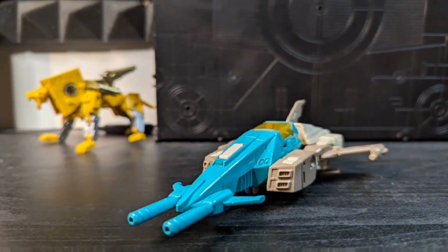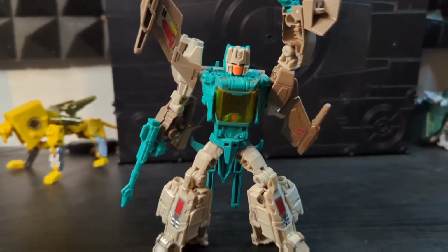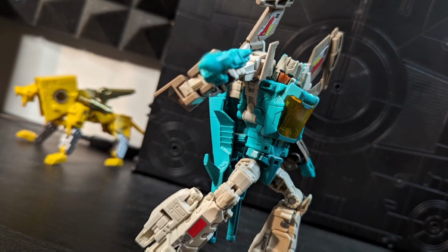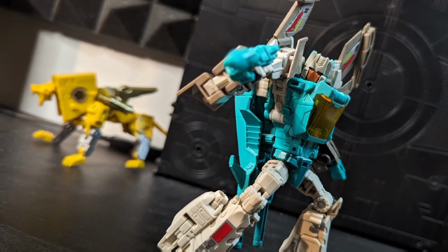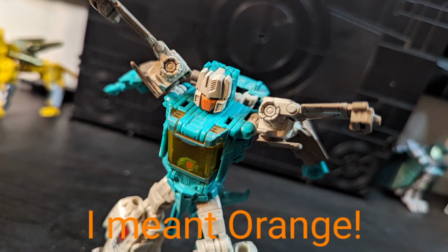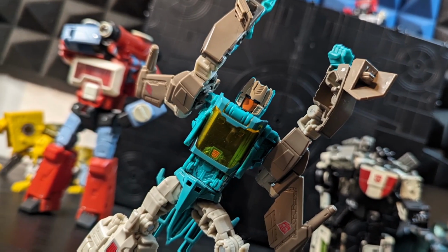So many figures in this line had stellar transformations, and Brainstorm was definitely one of them. While his arms do get a little hindered in movement, I really can't help but love this guy's look. His colors stand out with the awesome teal and shock of yellow on his mouthplate. He's easily my favorite new take on the original Autobot Headmasters.